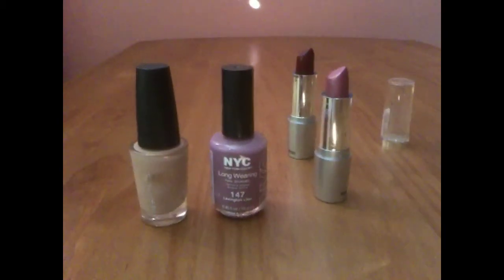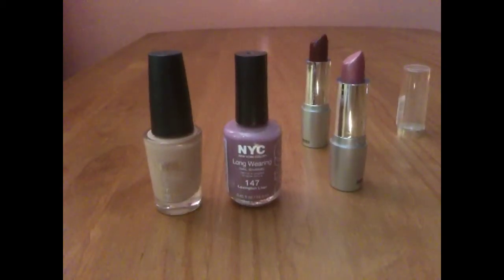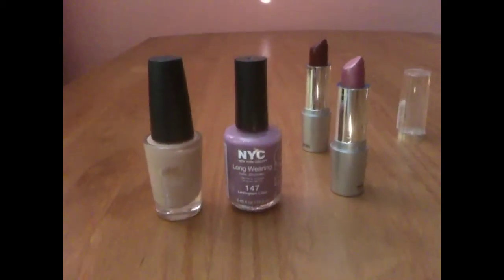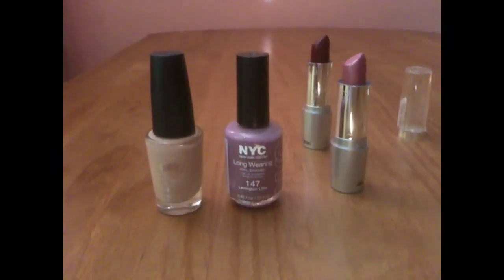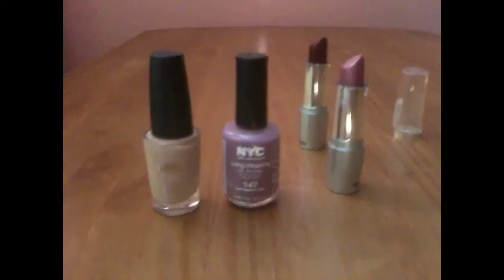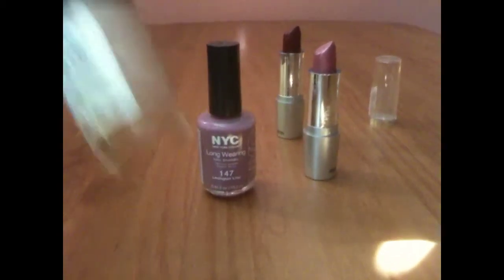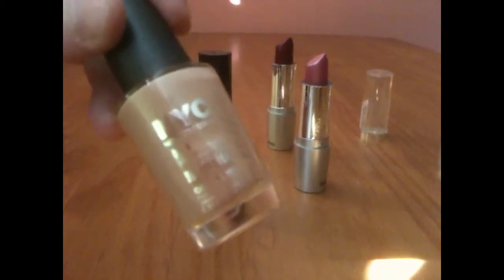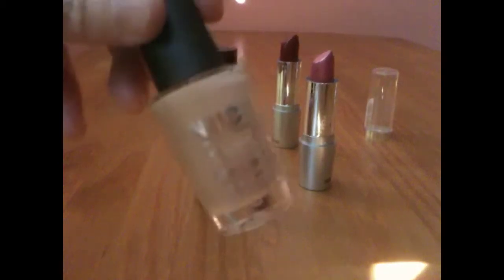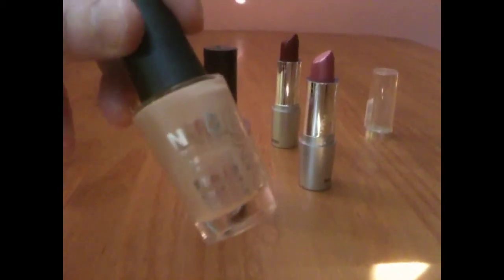I just picked up some nail polish and lipsticks. I don't normally wear this brand, but it was on sale, and I just happened to see it and liked the color, so I thought I'll take a chance. This is a quick dry polish. Supposedly it dries in 1 minute. It's called Fashion Safari. I don't know about that, but it's a nice subtle color. Nothing too garish.